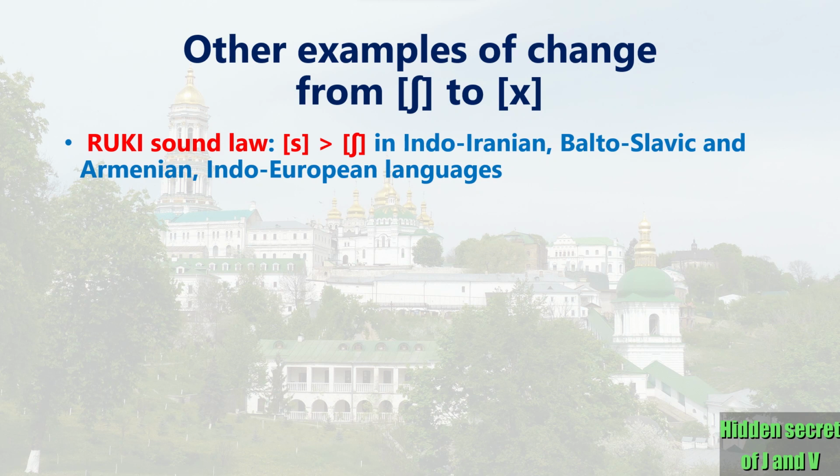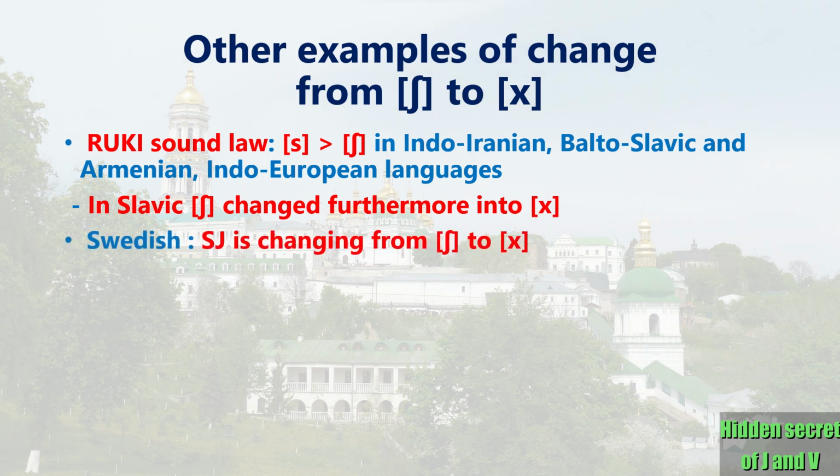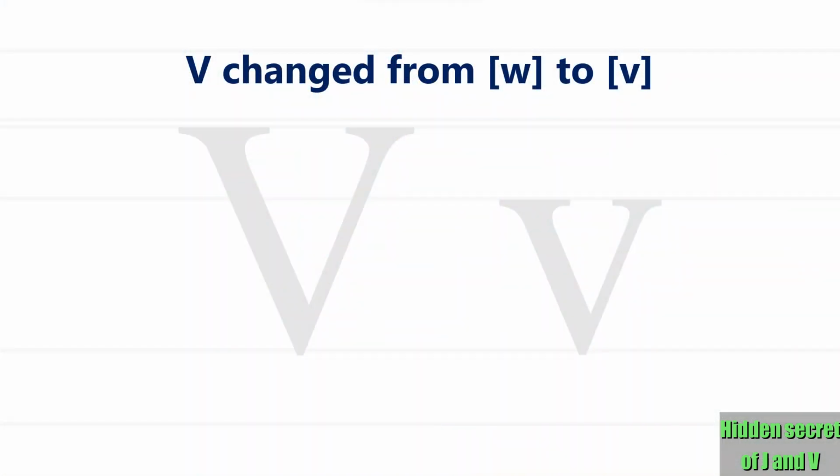In some Indo-European branches, such as Indo-Iranian, Balto-Slavic, and Armenian, S turned into SH under certain conditions according to the Ruki sound law, but in Slavic languages, it went further to H sound. In Swedish, SJ is going through a similar change, and what used to be pronounced like SH in English is increasingly pronounced like H.